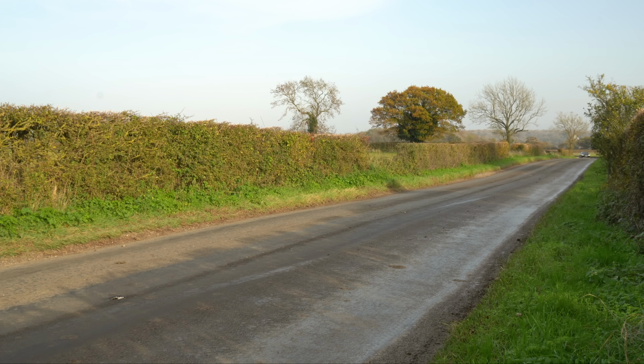So if there's just 2 of you and you're going on a big journey using this car as a GT car, which pretty much is, then you're not going to struggle for boot space.